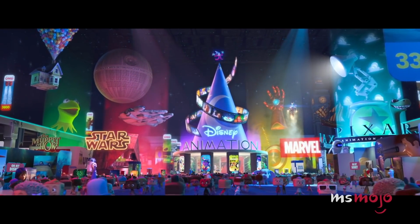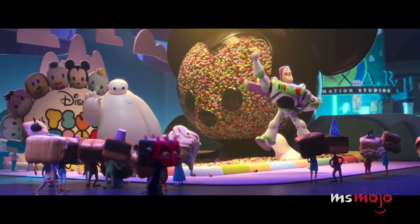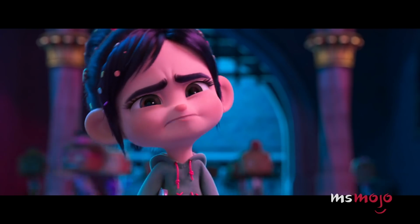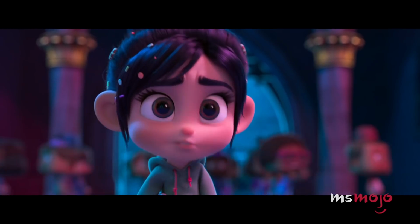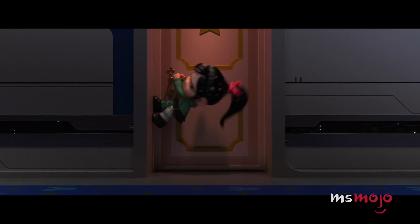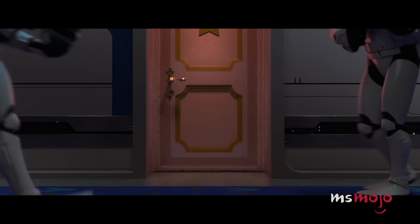This movie has too many awesome Easter eggs to count, although the best can be found in the Oh My Disney sequence. Even then, you'd need to freeze every frame to fully appreciate the attention to detail. This scene is a love letter to everything Pixar, Marvel, Star Wars, Muppets, and, of course, Disney.